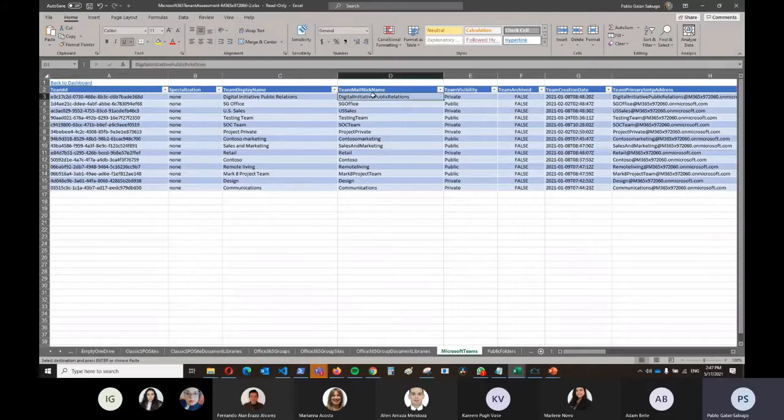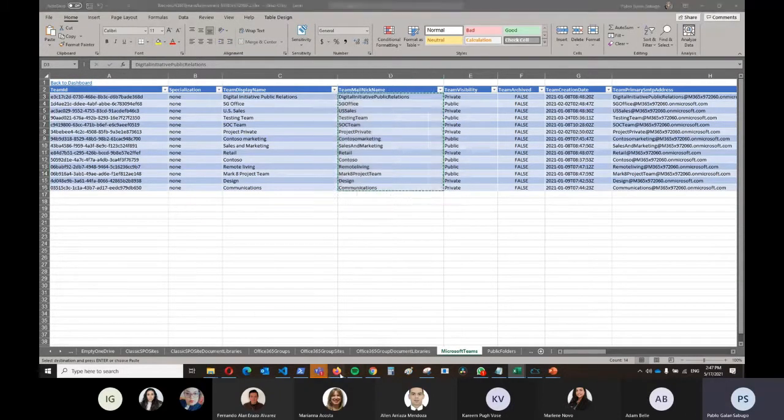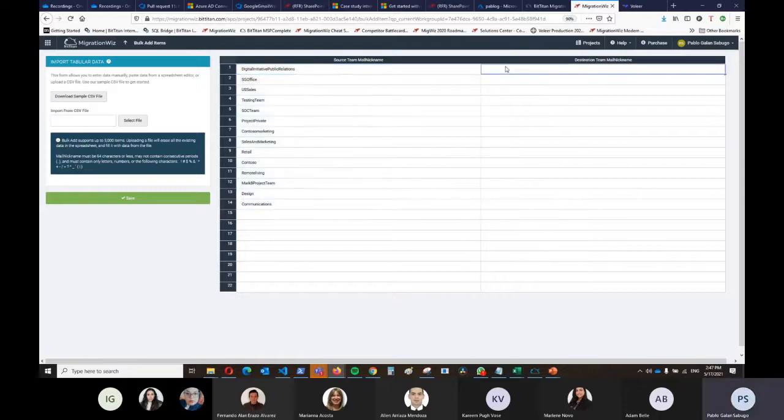Or, in the same way, we can go to the data assessment of the source, click on Teams, and look for the team mailing name column. And this is what we need to import into the project. So I can go here, click on bulk add, and import all the team mailing names for the source and destination.